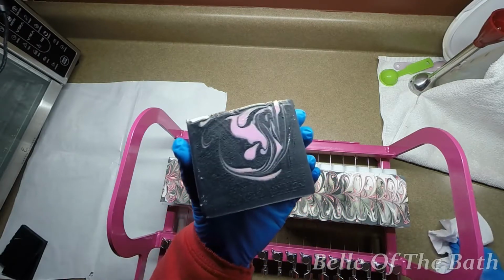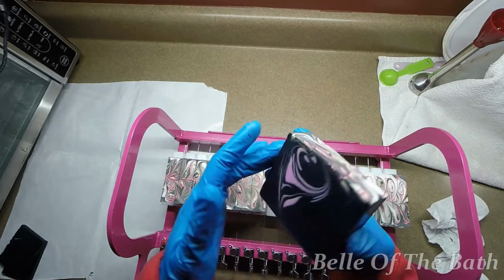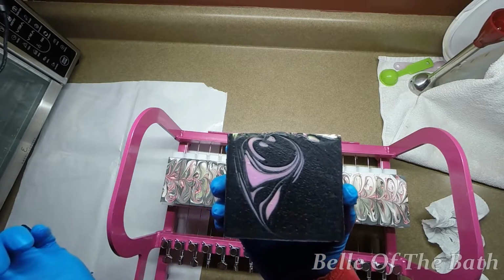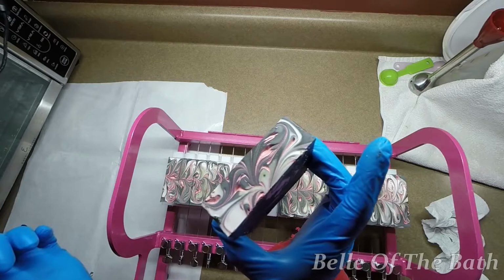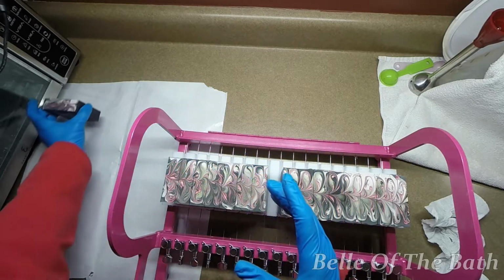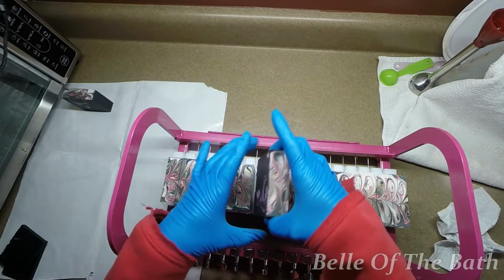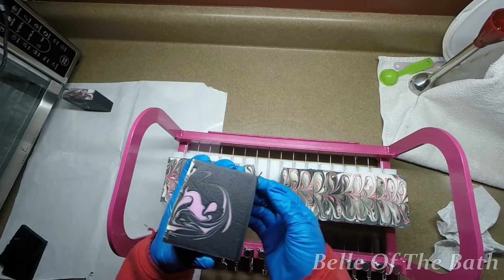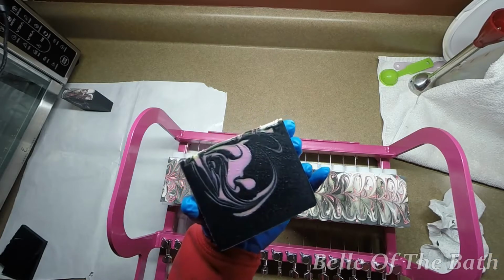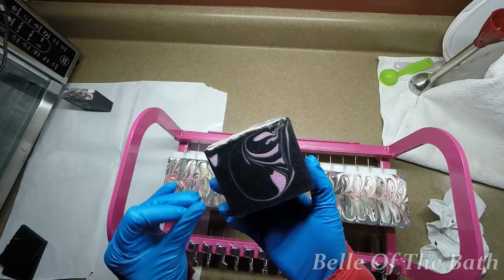Check that out. So we have a light pink, a rose gold, and the black bar. And then you have a little bit of your rose gold pink mica on top. Gorgeous! There you go. Ooh, that's really pretty.